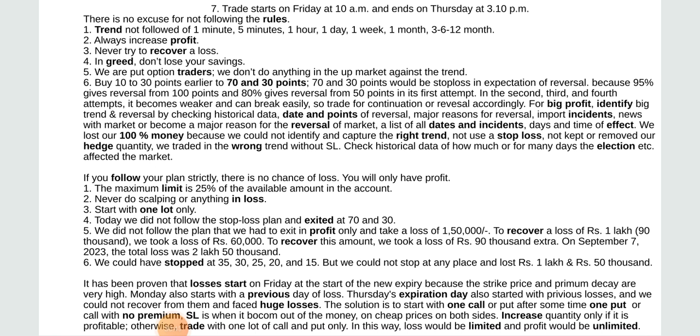We lost our 100% money because we could not identify and capture the right trend, did not use a stop loss, and did not keep or remove our hedge quantity. We traded in the wrong trade without stop loss. Check historical data of how many days the election etc. affect the market. If you follow your plan strictly, there is no chance of loss. You will only have profit.